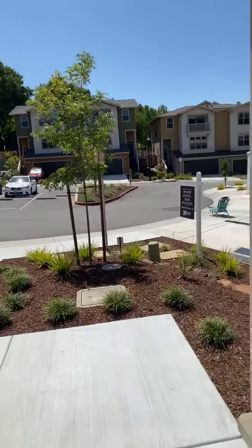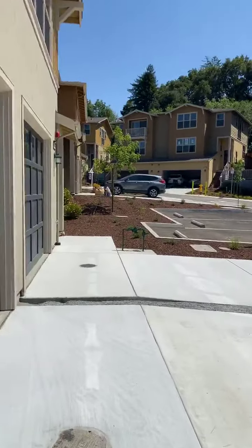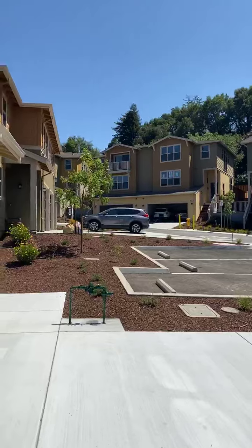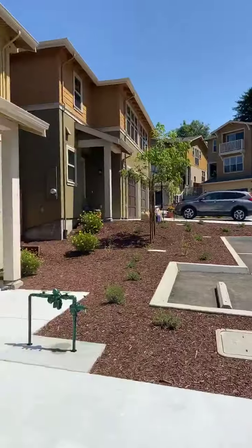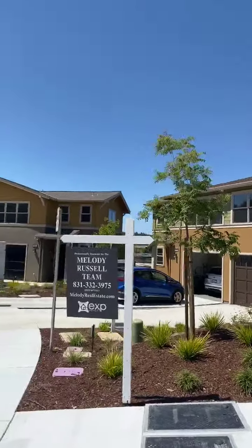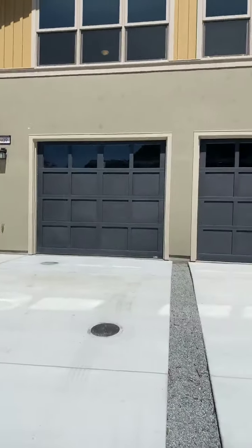So I'm just going to head outside again. Again, you're located on a really nice, quiet cul-de-sac here in Scotts Valley. And again, of the 13 units that have sold, all of them currently are owner occupied. And I'm going to do my best to situate the camera to not get anyone in it.